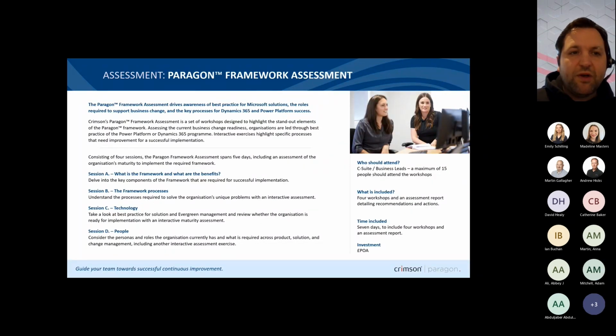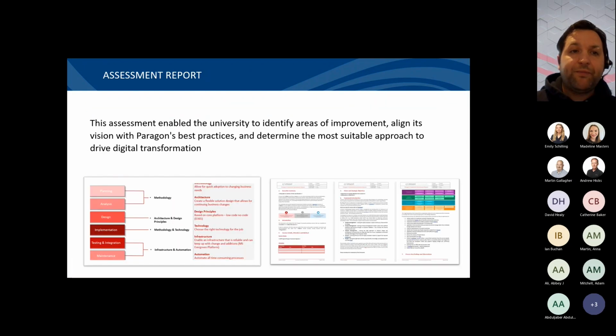It's 4 sessions long. We talk about the benefits of the framework. We then talk about the framework process itself, and then talk more around the technology and the people aspect, the really core elements of the Paragon framework. And what they got out of that was an assessment report.